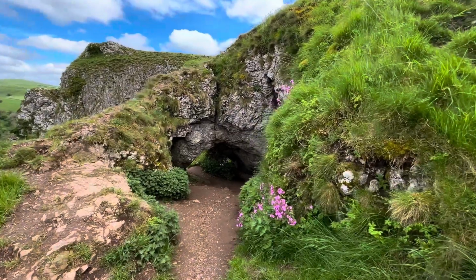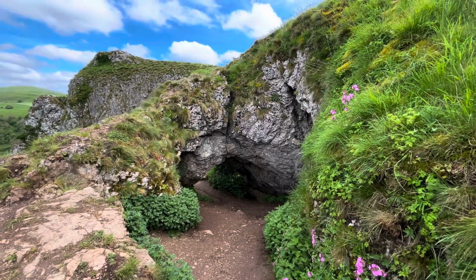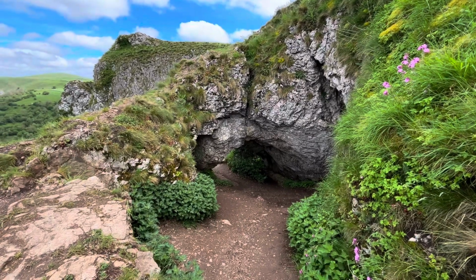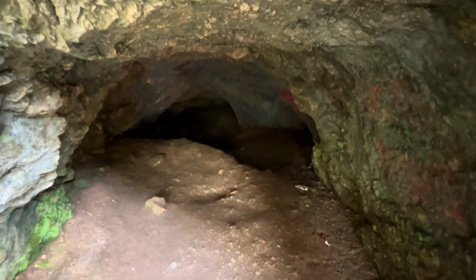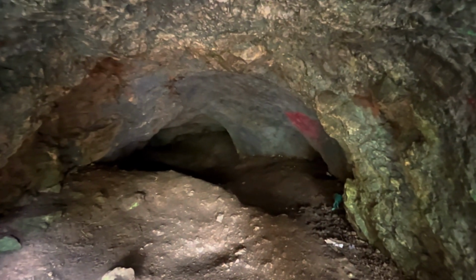Now this is quite an interesting one because this all would have been a cave, but the outer chamber, the roof collapsed. Probably a very long time ago the roof collapsed, so you've just got several cave entrances. There is an inner chamber, but it doesn't go very far. So I'm stood now in what would have been the first chamber, the outer chamber of the cave, but the roof has collapsed. There is graffiti, and there is litter, and there's a barbecue. And this is the inner chamber, which doesn't really go anywhere.